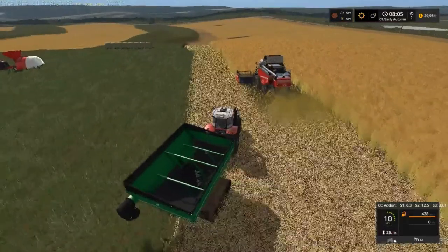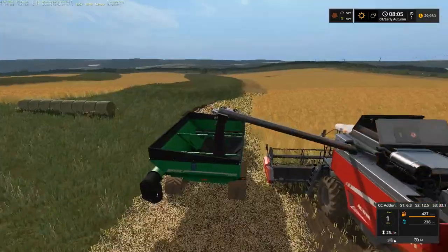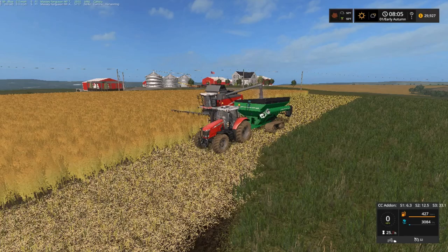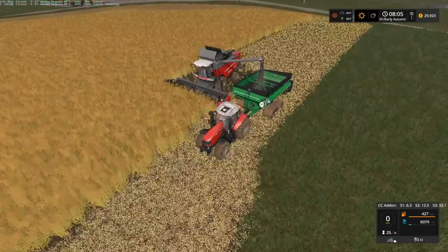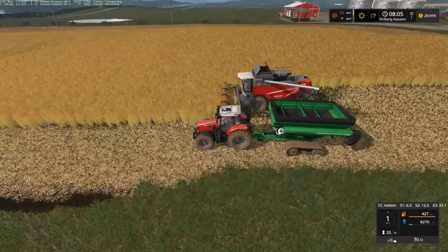Alright, gonna be our first dump in this one. See, the wheel ain't turning. Hey, we'll get some weight on here. That's a good picture shot right there. Hopefully that took a picture. If not, I'm gonna go ahead and do this in here and take a picture. I don't know if y'all can see it or not, but I use the Xbox part of it where you can take screenshots. Alright, 8,270 liters.